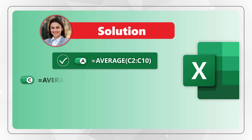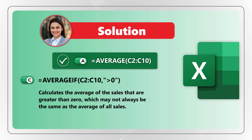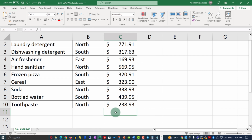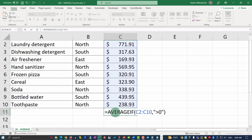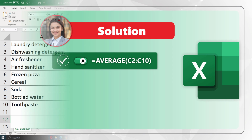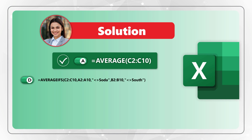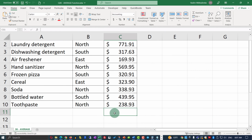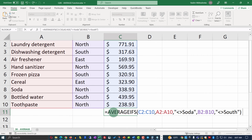What's interesting is that option C, AVERAGEIF with the values C2 through C10 and second parameter greater than 0, calculates the average of all sales that are greater than 0 and gives you the same result. But it's not a recommended option because the end result may not always be the same as average of all sales. And the last choice, option D, AVERAGEIFS with all the parameters that we supply, calculates the average sales for all products and regions, except for the product soda and except the values in the South region. This is more specific calculation than the average of all sales and does not represent the right answer.